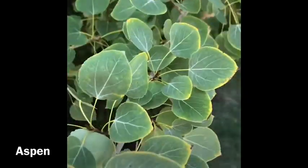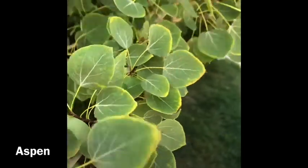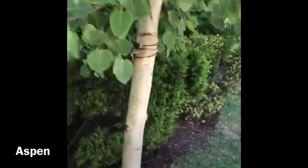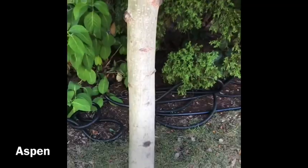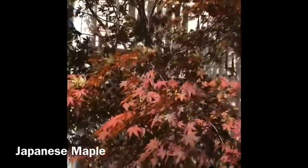My neighbor here planted a couple of them because she used to live in Colorado and just missed seeing them around, so she waters them a lot. And they're doing really well. They have a really smooth bark. They're still young, but they will always have a smooth bark compared to like a hackberry or some of the other maples. That's an aspen.